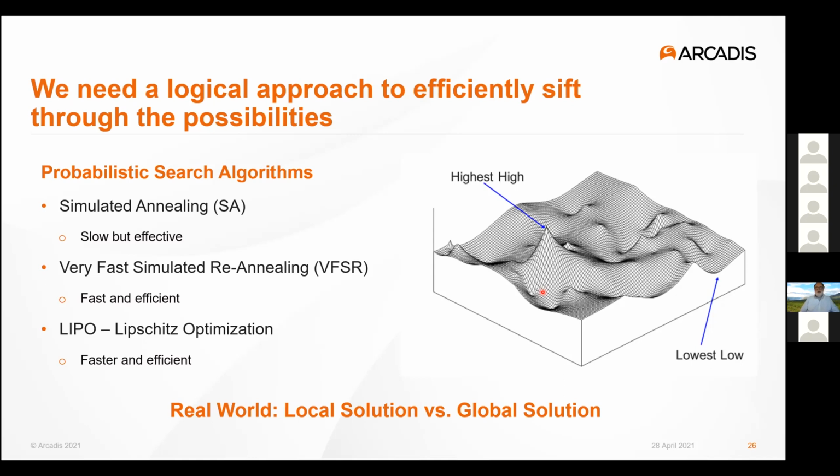And there's a modification, and just so it's clear, very fast simulated re-annealing is much more sophisticated than the original approach developed by Metropolis in 1950 for simulated annealing, and it's very fast and efficient. And there are some marginal advantages and improvements gained from Lipschitz optimization, or LIPO, but you may not need to go to that level of sophistication. But the approaches are really important.